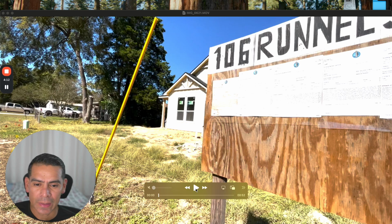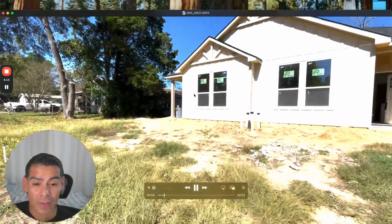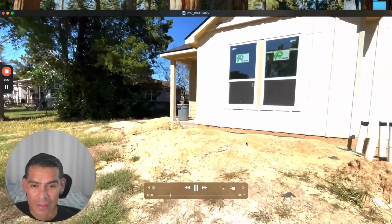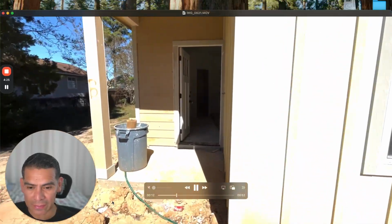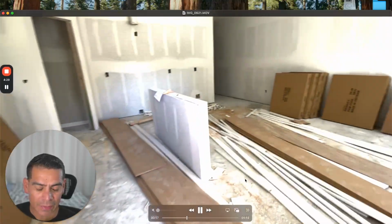Okay, so again, we are out here in front of 106 Runnels. We just went into the right-hand side over here. We're now going to be going into the left side. There's a lot of runoff, look, from the water and stuff like that. It's a little bit dangerous sometimes. You got to make sure you don't have little kids and stuff playing around there.